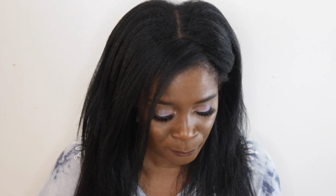And I think this is in the shade Bronze. I don't even see it on the back. The writing is like so small. I hate when they do that. They don't cater for people like me. But this has worked out beautifully. Love it, love it, love it.